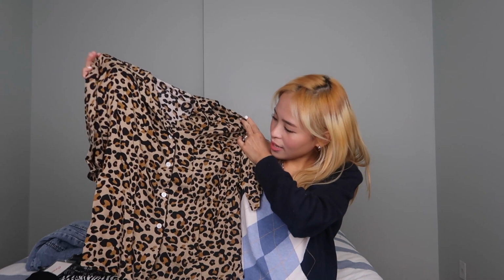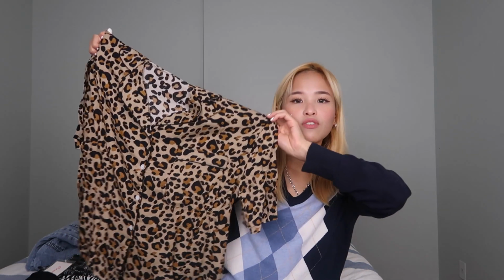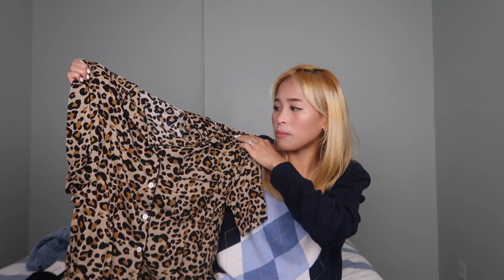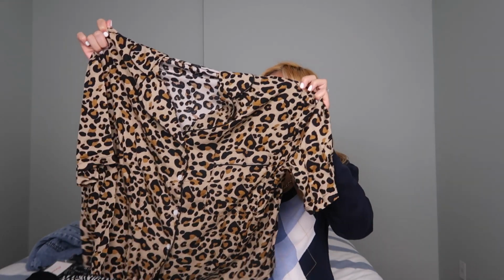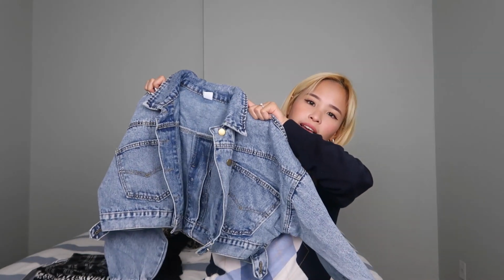First of all, the collar looks good. It looks oversized, which I could probably wear with a black tank top underneath and just leave it open, or probably I can button this up and tuck it in jeans or something. But yeah, so I grabbed this crop denim jacket.